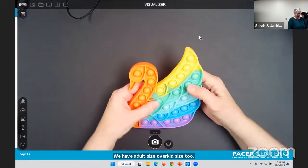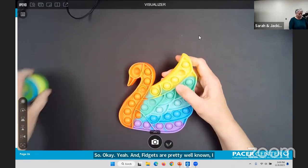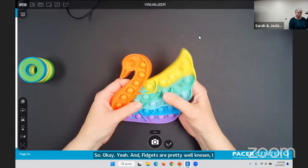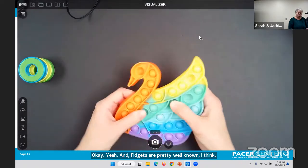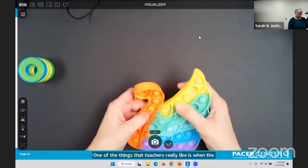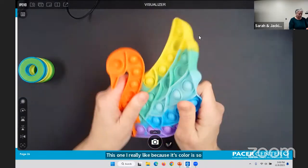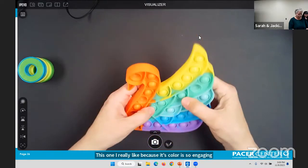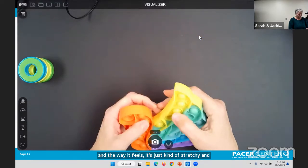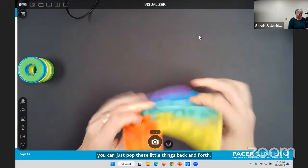So, fidgets are pretty well known, I think. One of the things that teachers really like is when the fidget is not noisy, so it's not distracting to other students. This one I really like because its color is so engaging, and the way it feels, it's stretchy, and you can pop these little things back and forth, and it's kind of satisfying.